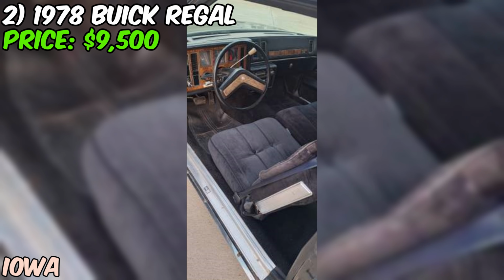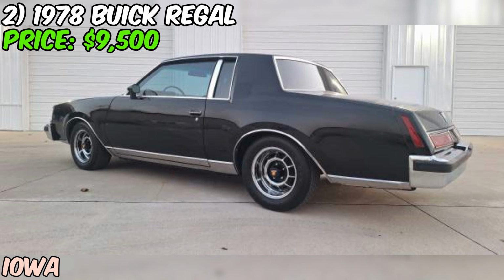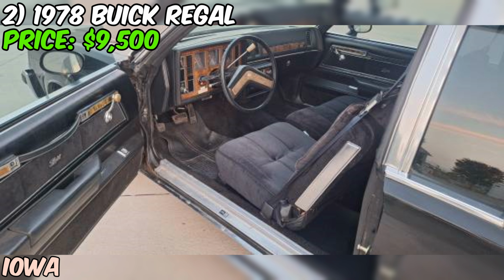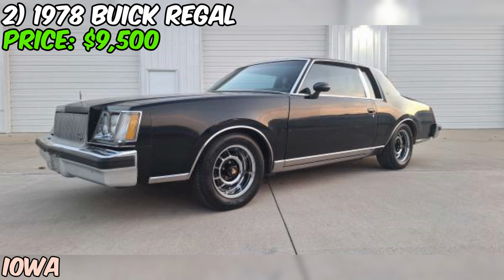Inside, you'll find a super clean black cloth interior that looks absolutely fantastic. And get this, the air conditioning blows ice cold. That's a real bonus in a classic car like this. You've also got tilt steering and cruise control, which are nice modern touches in a vintage ride.